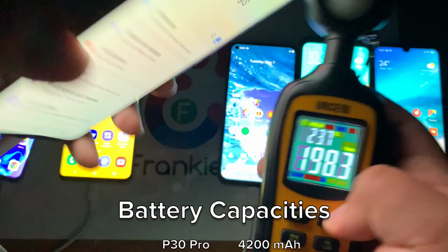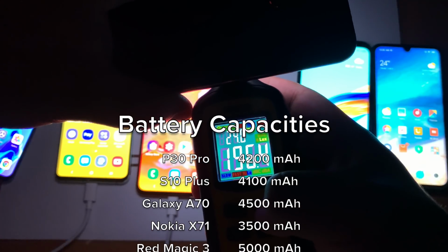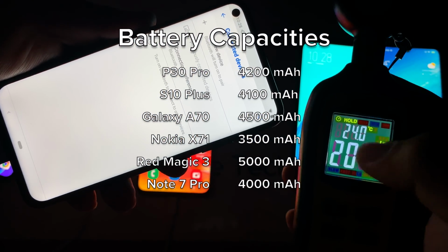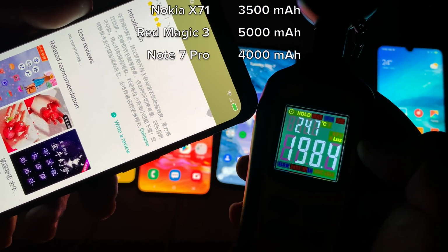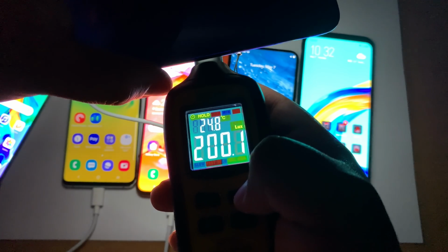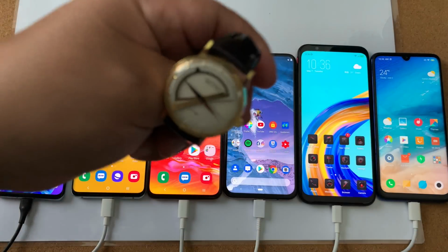Here are the capacities of these phones: the P30 Pro with 4,200 milliamperes, S10 Plus with 4,100, the A70 with 4,500, the X71 has the smallest one here at 3,500, and that Red Magic 3 with that giant 5,000 milliampere capacity, and the Note 7 with 4,000. So there's quite a varied list here of capacities, but let's get started with this test.